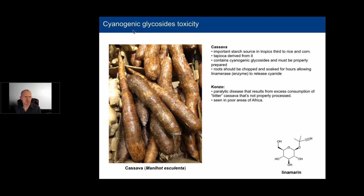In Africa, you've probably seen these plants like cassava. It's used in the Caribbean, Central America, and Africa. They make chips out of it. And it's an important starch in a lot of countries around the world, especially if they're having troubles growing rice and corn. Tapioca is derived from it. And just to be aware that this plant does have cyanogenic glycosides in it. It's been bred to be relatively low in it, but also the way it's prepared is usually the roots are chopped up and soaked in water for a while to release an enzyme that'll help to break down the cyanide in there and make it safe.